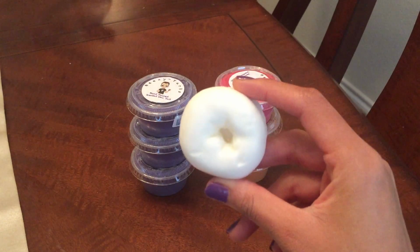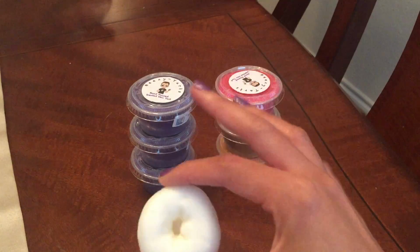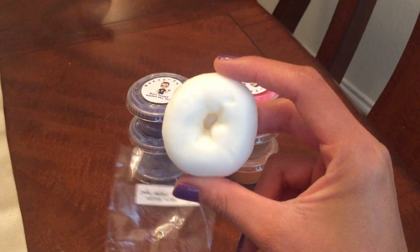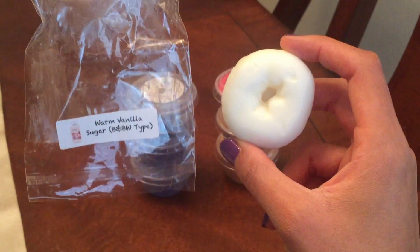So I thought that was sweet. This is a little donut. I love shapes, and I think that's part of the selling points for me. I wish he made everything into shapes. But this is a little donut. This is warm vanilla sugar type. And this is what I meant about him being able to dupe stuff.